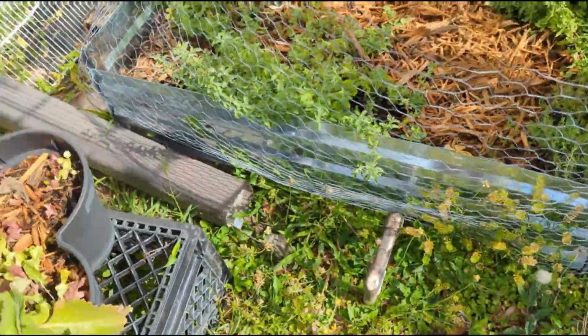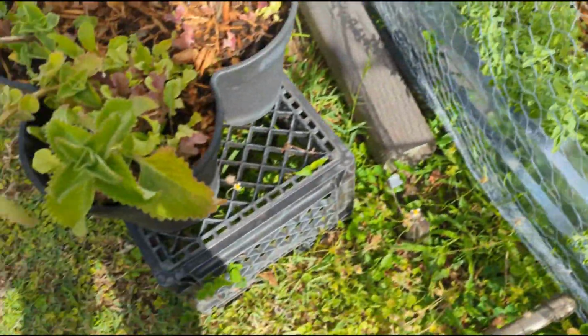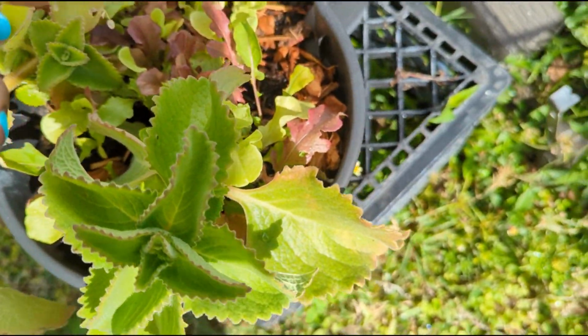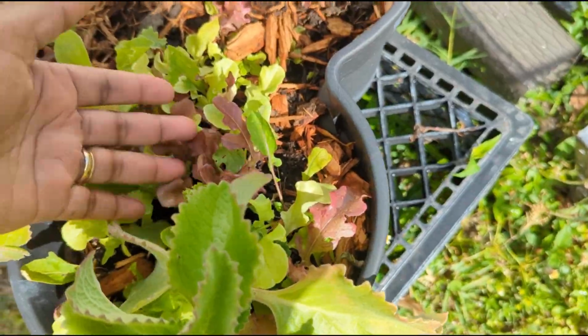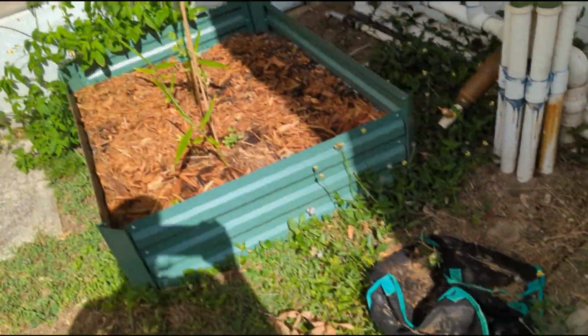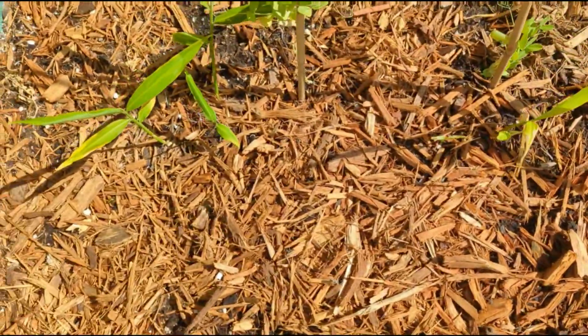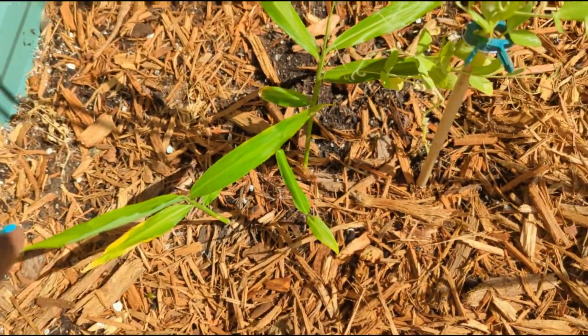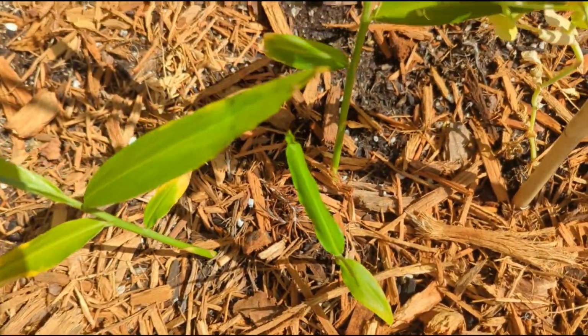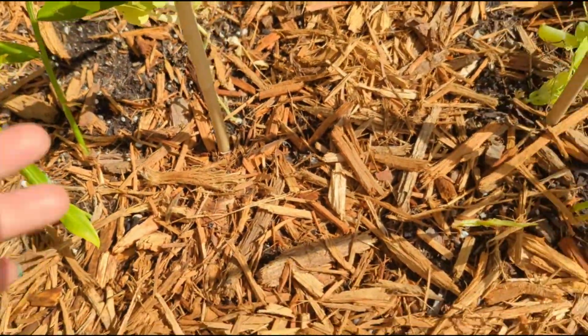Show you what else I have growing by my veggie beds. I have some Cuban oregano growing here in this little pot, along with some salad greens and more Cuban oregano over here. Then over by my patio, I created this little bed and I planted several pieces of ginger along the middle, and you can see the ginger is growing up very nicely. The ginger is coming up.